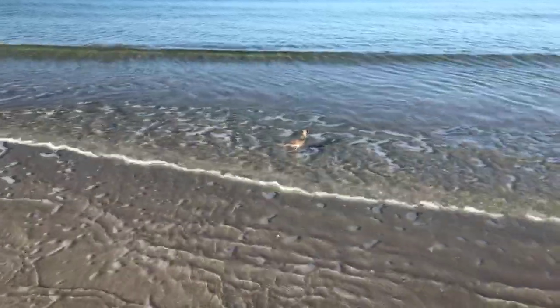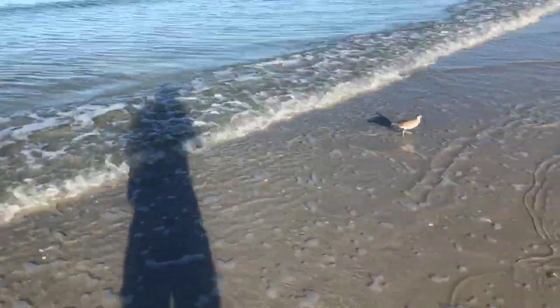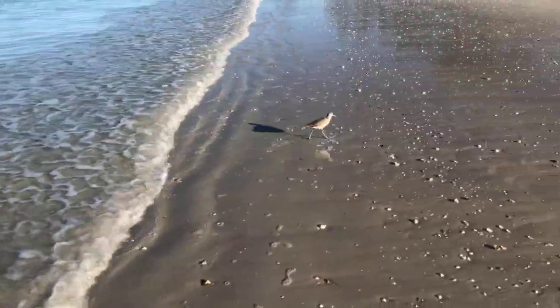Little sandpiper there. Where you going, bud? I'm not gonna bother ya. Camera shy.